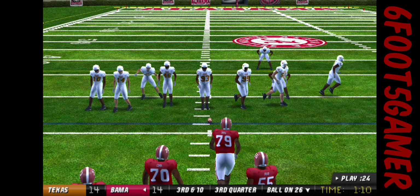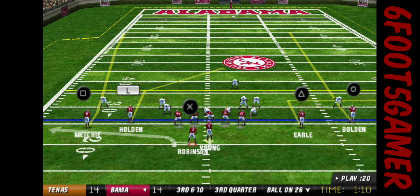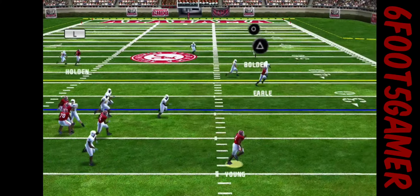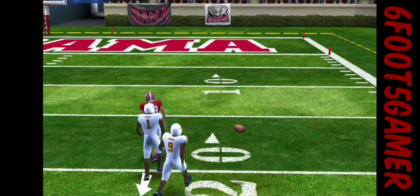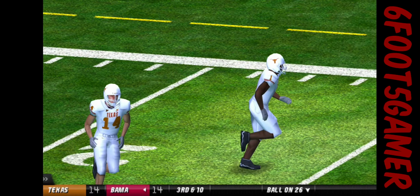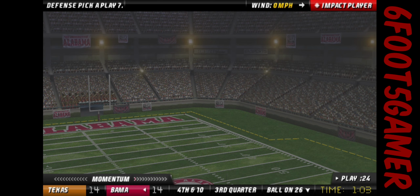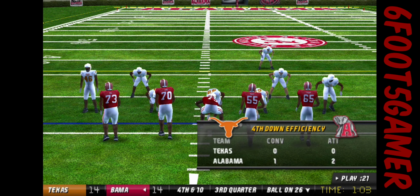3rd down and 10 coming up. Alabama comes out in the shotgun. Young drops back. He rolls out to the right. He chucks it downfield. And this one falls incomplete. Not on target at all this drive, and that'll bring up 4th down. Looks like they're going to go for it on 4th down.